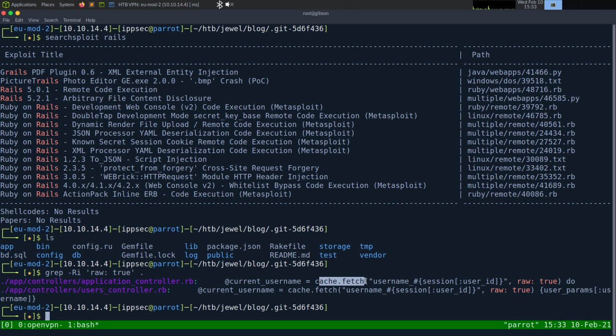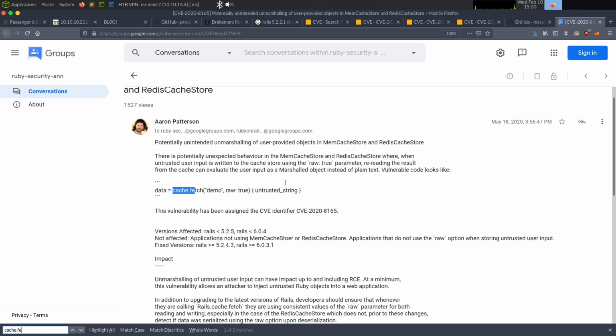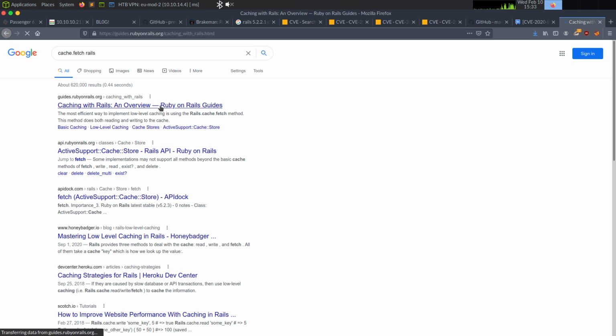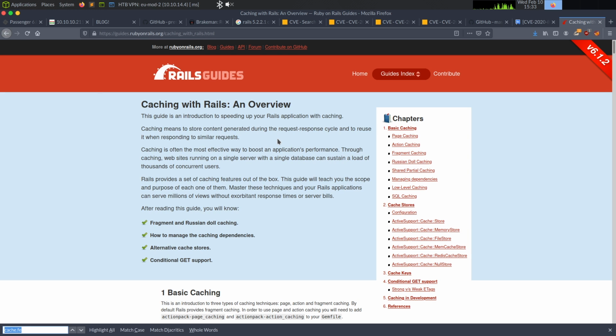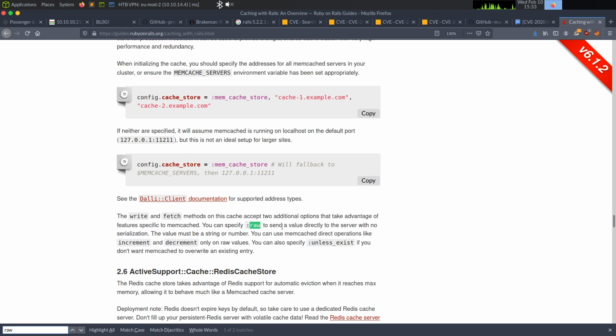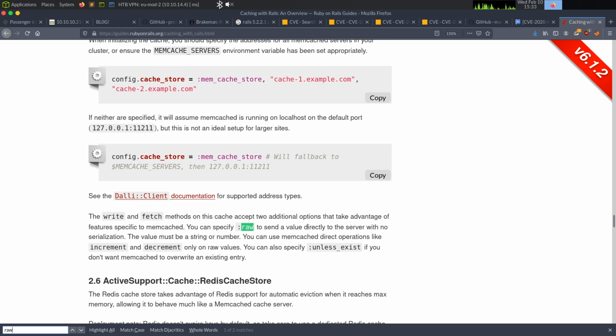So I'm going to Google cache.fetch and Rails to see if we can find some documentation of what this is. So I'm going to search for raw. And you can specify raw to send a value directly to the server with no serialization. And it's talking about Redis, which is a caching thing.